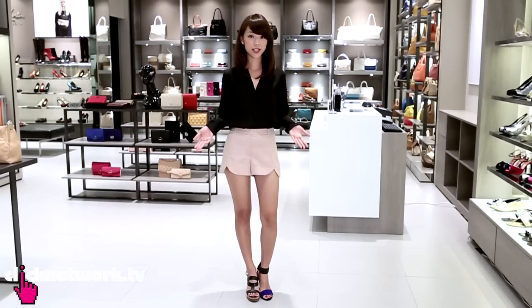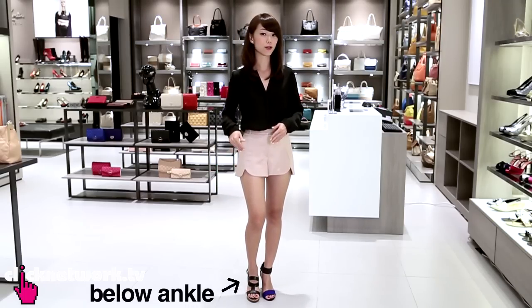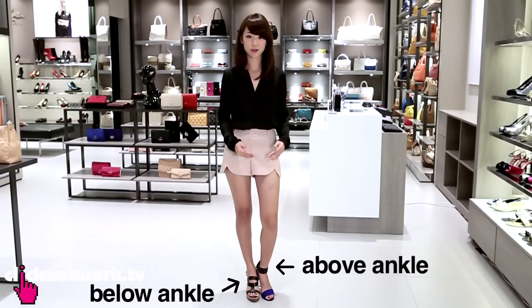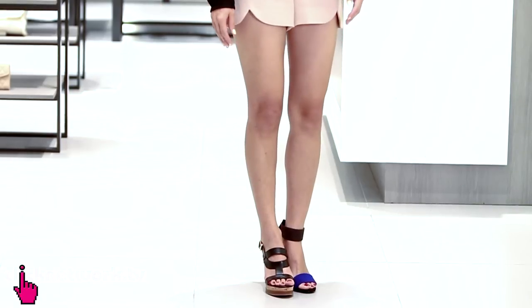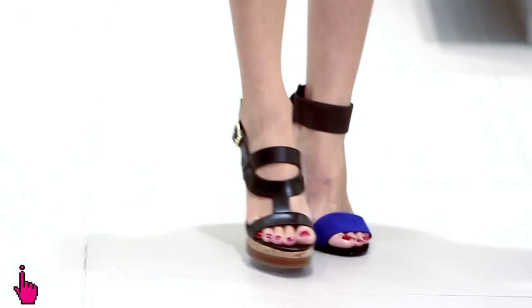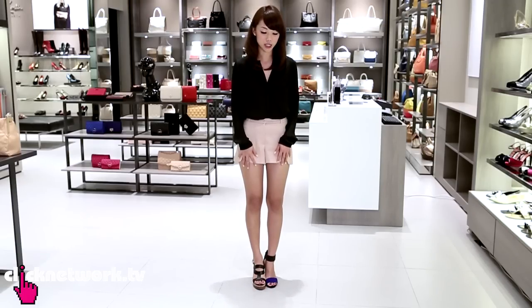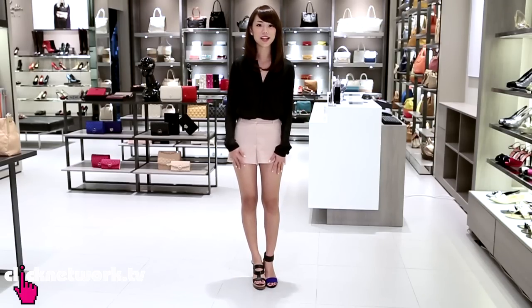There's a general rule when it comes to making your legs look longer. Shoes that cut below the ankle make your leg look longer, whereas shoes that cut above the ankle make your leg look shorter. Okay, so as you can see here, this shoe cuts below the ankle, and this shoe cuts above the ankle. And you can see there's an obvious difference. My right leg actually looks longer than my left leg.